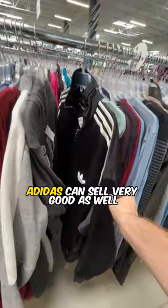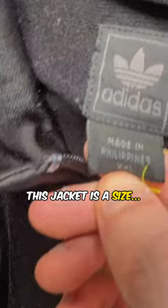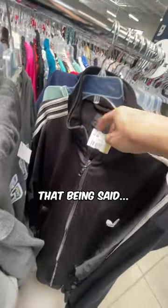This too. Adidas can sell very good as well, but the bigger, the better. Whoa, hey! This jacket is a size 2XL with the trefoil logo on the front. That being said, that's all day $30. Now this hack is pretty good.